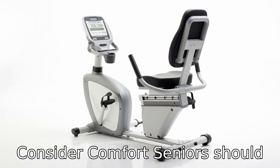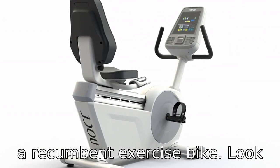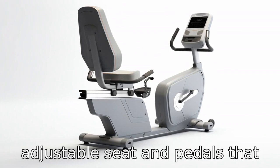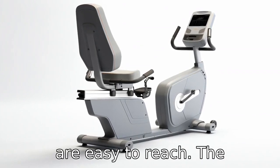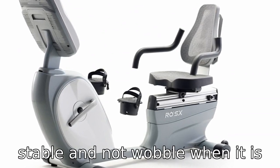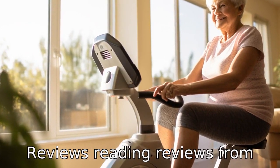Tip 3. Consider comfort. Seniors should prioritize comfort when choosing a recumbent exercise bike. Look for a model with a comfortable, adjustable seat and pedals that are easy to reach. The handlebars should also be easy to grip, and the bike should be stable and not wobble when it is being used.